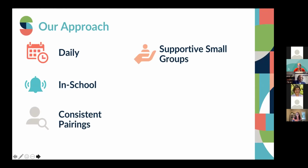So for us, we offer consistent pairings and supportive small group instruction, as you've heard through some of the research. So the students are paired with their podmates and tutor for the entire school year in small groups of two or three students with one tutor. This fosters building positive relationships, collaboration, and a space for students to make mistakes and normalize errors. Rarely do student pairings change throughout the year. And as the year goes on, the tutor is able to anticipate student misconceptions or challenges to differentiate the material they are covering. And they're able to not only build relationships with the student, but also their families.